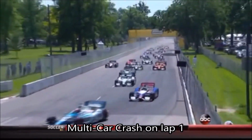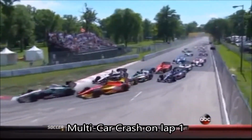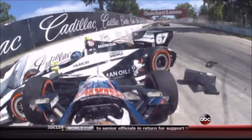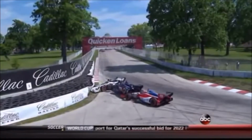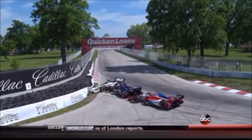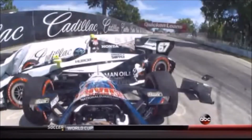Look at this from about 5th place. And Will Power up the inside. Contact with Newgarden. Graham Rahal is collected. Well, there goes that. Gosh, will Joseph Newgarden ever get any luck? Justin Wilson there, yeah. Graham, you still running? Those are 3 really good cars and now out of the race.